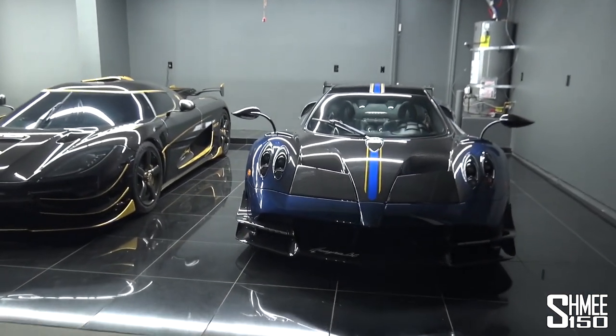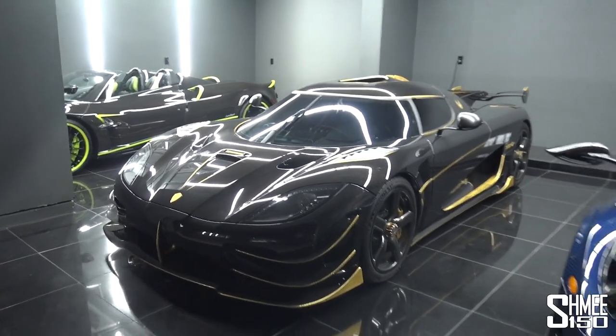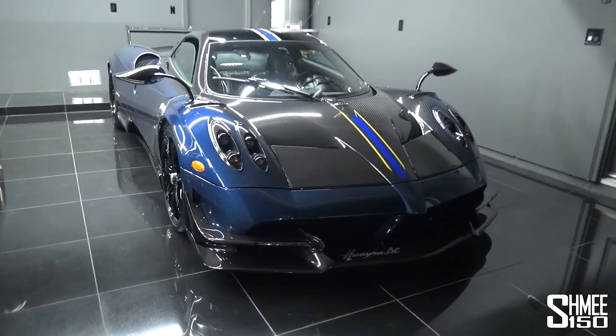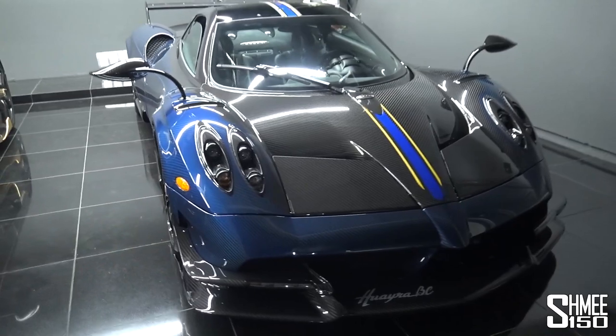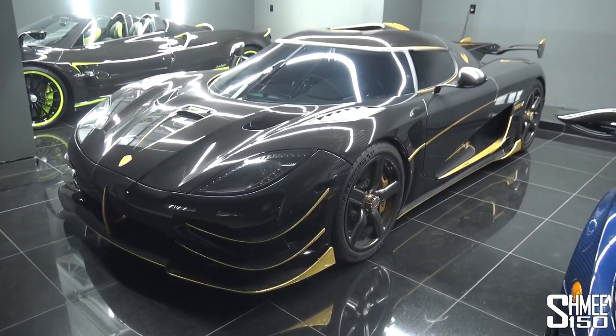Now this is just epic. These three hypercars in the newly redone garages with the lights over the top of them like this. We have the one of 20 Pagani Huayra BC. We filmed with this car before with the blue carbon fiber, the blue tinted areas on the outside. Next to that, the one of 25 Koenigsegg Agera RS.